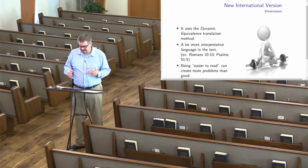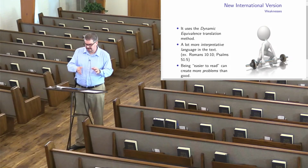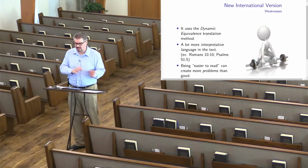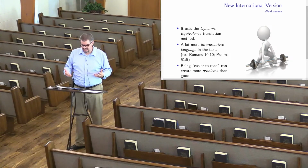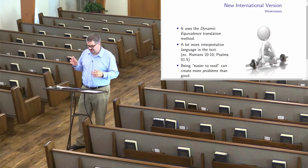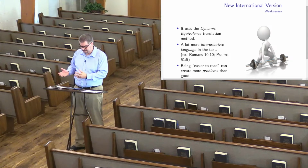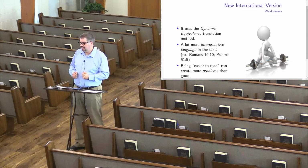In terms of weaknesses, well, it uses dynamic equivalence for translation. We talked about how that went from idea to idea, thought to thought, instead of word for word. And I'll give a couple examples of where that leads. A lot more interpretive language in the text. We're going to look at 2 verses in the NIV that are going to describe what happens when you have thought-to-thought thinking. And being easier to read can actually create more problems than good.